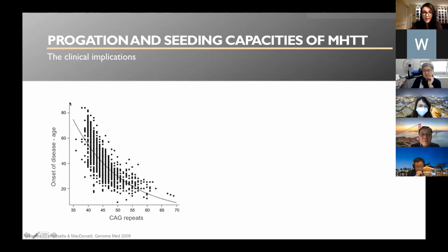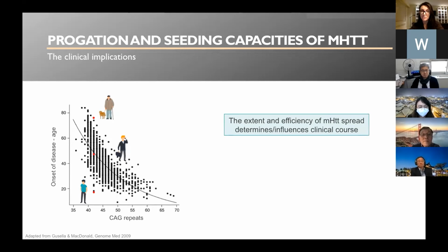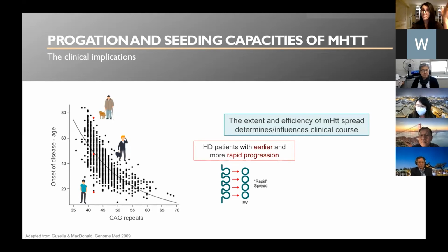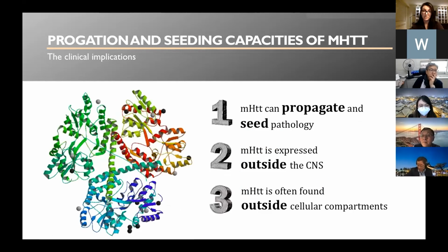It turns out if you look at a plotting of patients in terms of their CAG repeats, so the mutation, and the age at which they develop the disease, there's a lot of variability. You can have the same CAG repeat and develop the disease at 20. You can develop it at 45, or you can develop it at 85. So there's clearly other components than the genes that regulate the clinical profile of these patients and the variability in the severity that they show in their clinical manifestation. So we actually believe that the extent and efficiency of MHTT to spread will determine if a patient has an early onset with a rapid progression or a late onset with a slower progression.